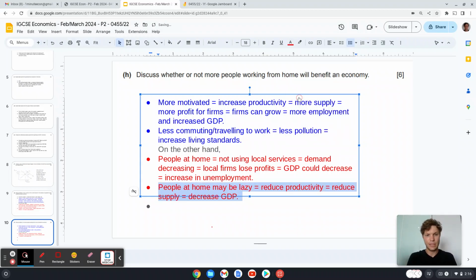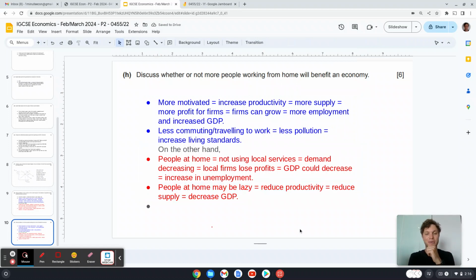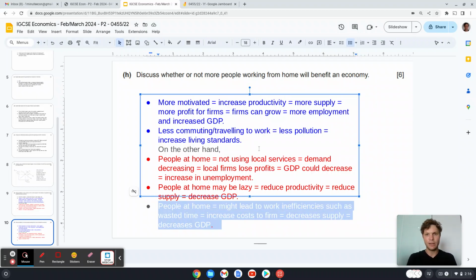All right. The other point I made as well, if people are at home, they're not being monitored, right? And if people are not being monitored by a manager or a supervisor, then they may tend to get a little bit lazy, which may reduce productivity, which in theory reduces supply, right? Well, there's certainly inefficiencies here for the firm, so they're certainly not increasing their supply as they should be or as they want to. And we know when supply decreases, quantity of supply decreases, so we're going to have a decrease in GDP. And then I've made another point here.